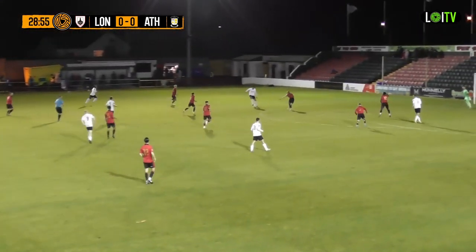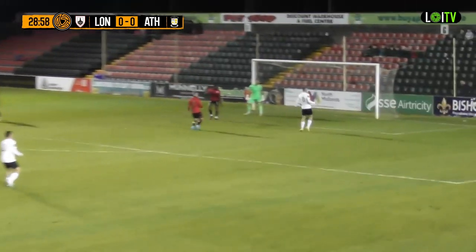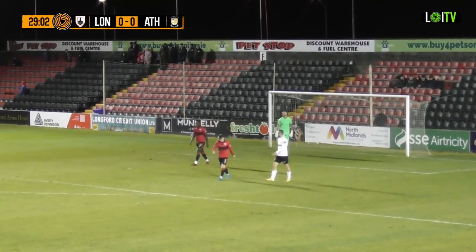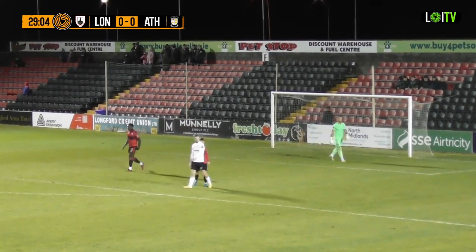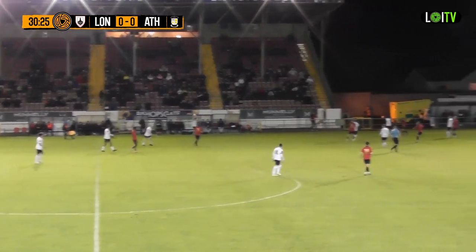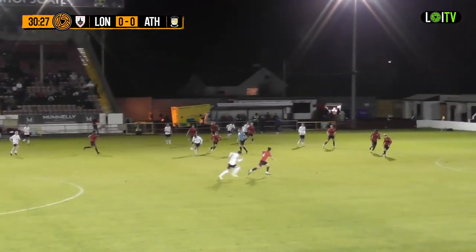Long ball forward, it caught the breeze and is carried into the Longford Town penalty area, and the shot on goal flashes wide from Dean Ebbe. Yeah, that's a huge opportunity there. Kyle O'Connor tries, just gets his head on it. From the referee, just asking Athlone to move the game along here. It's had a decent flow to it so far, so let's keep it moving.